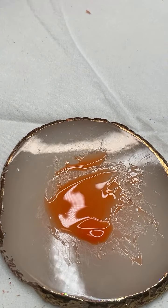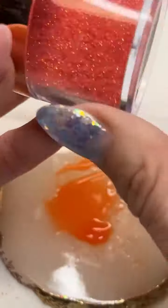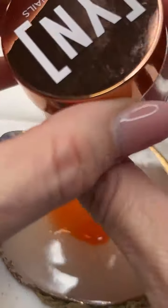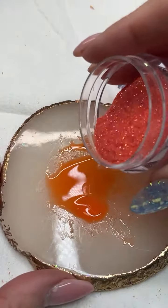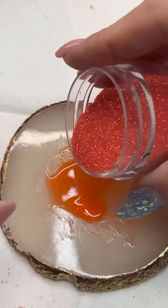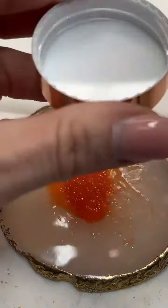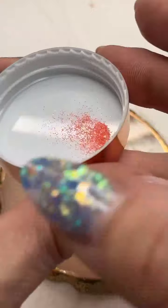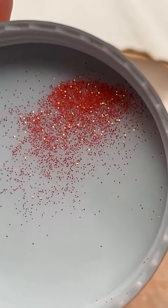All right, let's add in, you guys, we always have to have a little sparkle. So I'm going to grab Text Your Friends. This is our orangey, kind of a peachy color. Got to add a little bit of glitter in there. So I'm just going to sprinkle a little bit of that glitter in there. Now, you guys, this glitter is actually somewhat iridescent. So let me pour this into the cap. And I'm not sure if you're going to be able to see this on camera or not. But with this glitter, there we go.